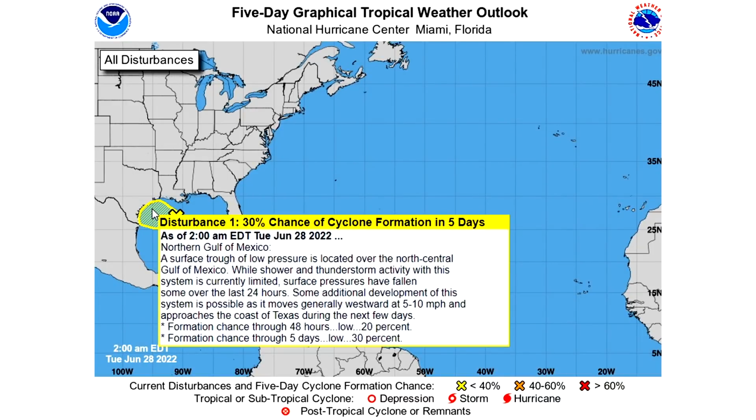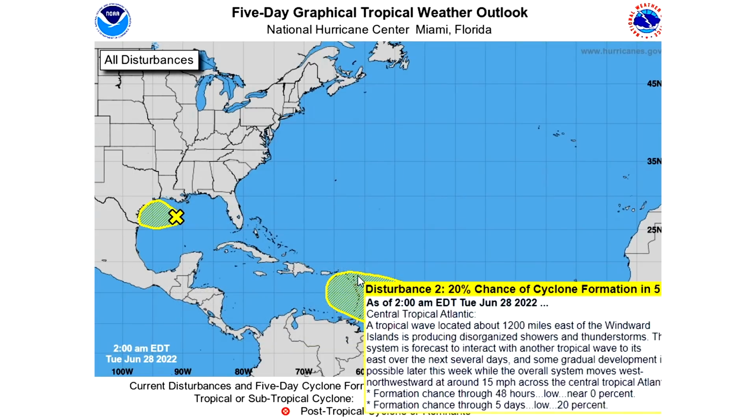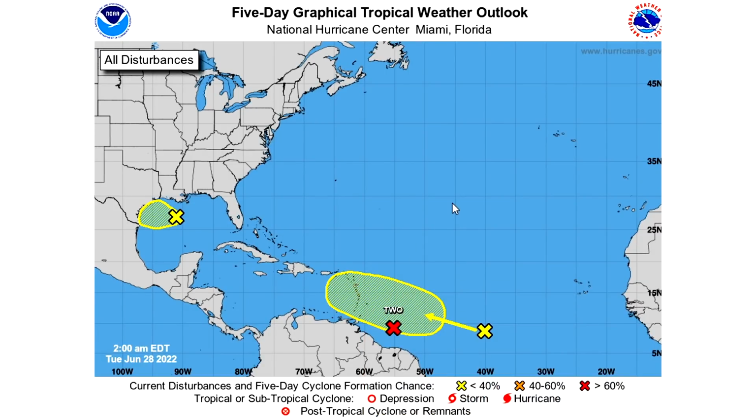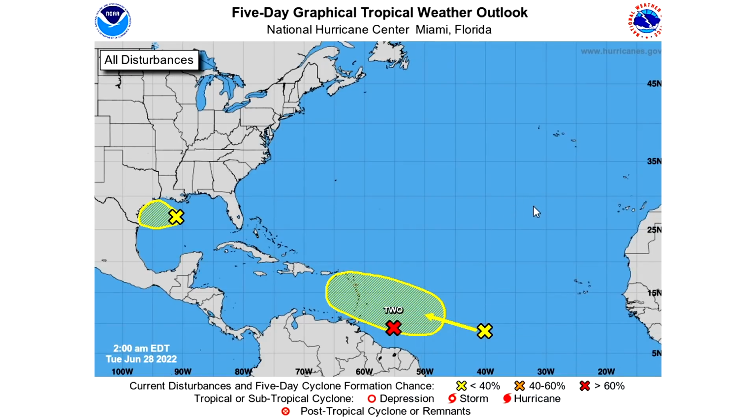We have a 30% chance of development over the next 5 days with this one in the Gulf, and it's aiming straight towards Texas. We have another disturbance in yellow where there's a 0% chance of development over the next 2 days, but over the next 5 days there's a 20% chance. That's mostly the 3 days after the next 2 days, obviously. Now, we also have potential tropical cyclone 2 here that will likely develop into a tropical storm very, very shortly is the expectation.